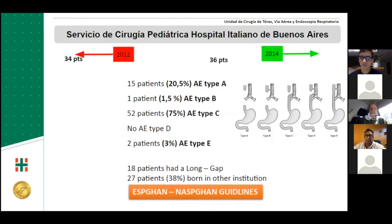Okay. Yes, the long gap is definitely a different chapter of a patient with esophageal atresia. It requires different skills and a different point of view to repair, and I agree with that. I know that you have been treating these patients for a long time. How do you see the evolution of bougies and balloons?